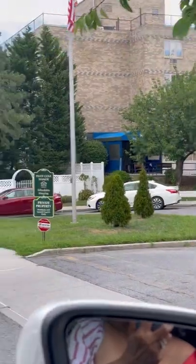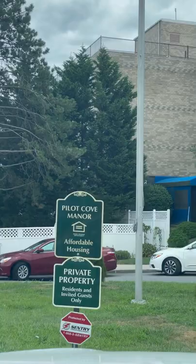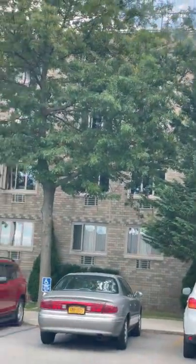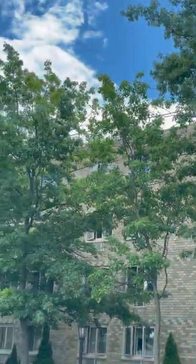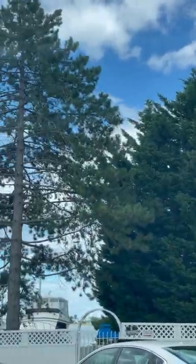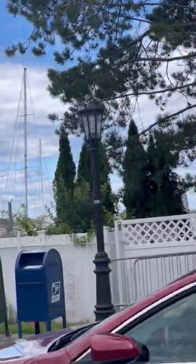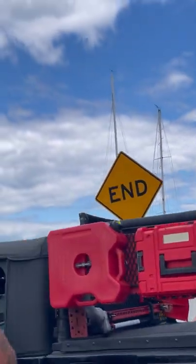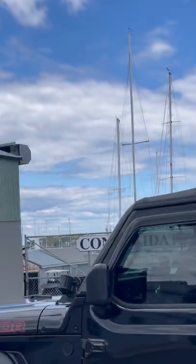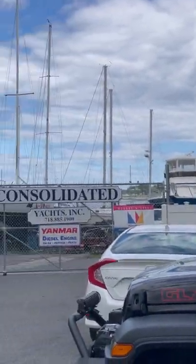And this is the manor here, Pilot Cove Manor, affordable housing. It's a private property over here. As you can see, there's apartments that you could rent to live right by the sea. Beautiful. And if you own a boat also, it will be a beautiful place where you'll have a secure berth for your boat. There you go. See, all of that is right in there.